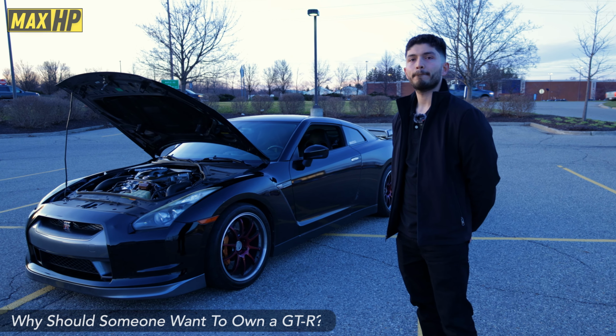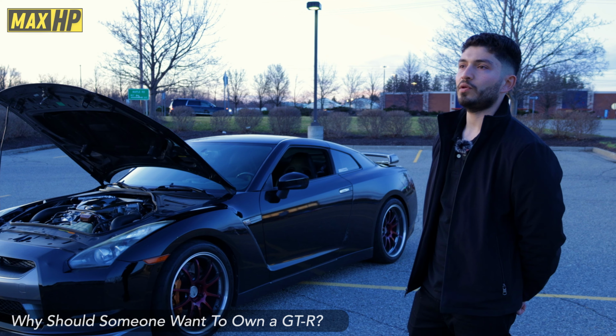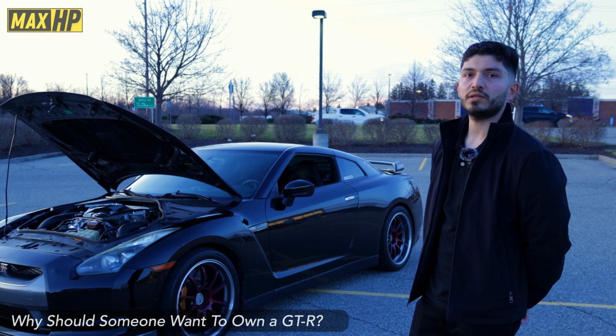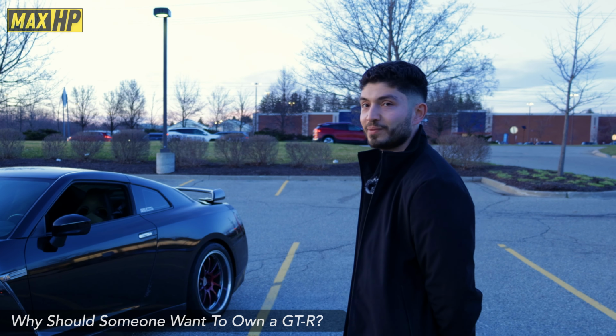Why should someone buy one of these cars? I don't think I've driven any other car that does everything so seamlessly. You can take your friends with you, fill it up with 4 people, go for a cruise, do launches, do track. You can do almost anything, and it'll do it well. Well, I'm excited to experience it. Shall we take it on a rip? Let's go.